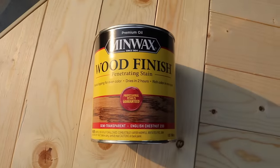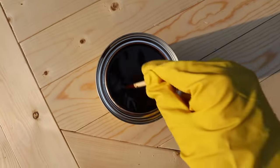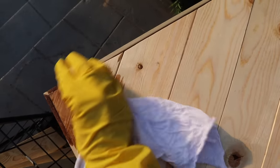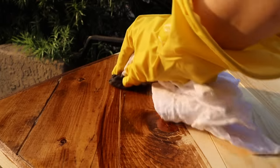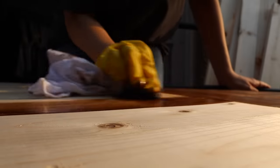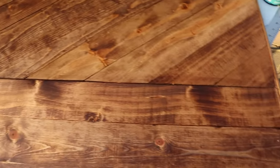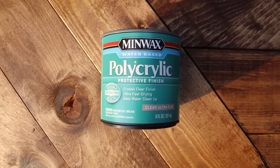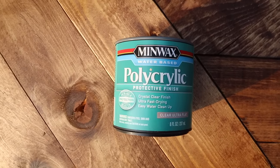So for staining it, I really wanted to match a bookshelf that I have in my entryway, and English Chestnut was the closest that I could get, and I really wanted to tie those two spaces together. So I just stained the whole thing in English Chestnut, and I'm loving how this came out. I love the pattern, it's so cool. To finish it off, I used a polycrylic sealer, which has a flat finish, and I actually did 3 coats.